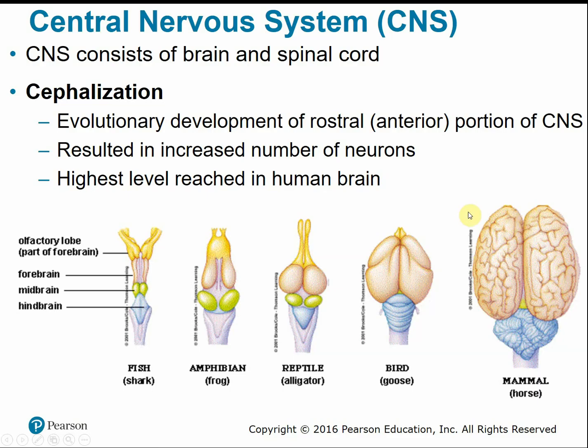So this resulted in an increase in the number of neurons and brain cells. And we see the highest levels of these reached in the human brains, which helps account for our remarkable intelligence. So this is showing kind of the progression of brain complexity through the species. So fish have the simplest, most rudimentary type of brains. Amphibians, reptiles, we see some growth, whereas birds, like a goose here, is much larger. So birds are fairly intelligent in the animal kingdom. And then here's a mammal or a horse.